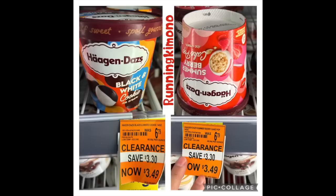If you love ice cream, you might want to look in the ice cream section over at Walgreens. A lot of their fancier ice cream is 50% off. Haagen-Dazs at $3.49. The original price point, I think it's like $6.99, like made out of gold price for that little pint.